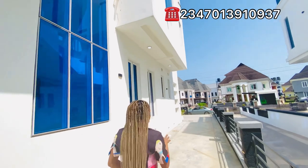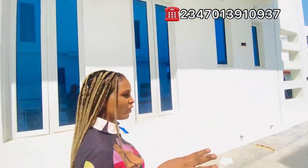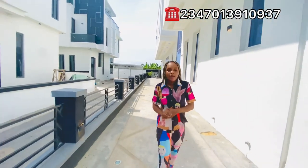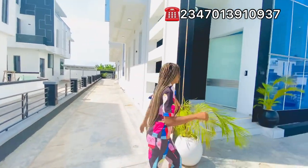And in this estate, you're allowed to have a low fence, so that is why every compound you see here has a low fence. So let's go inside and see.